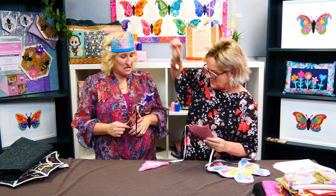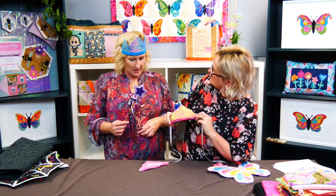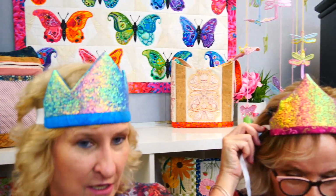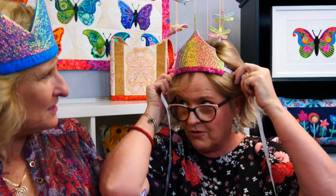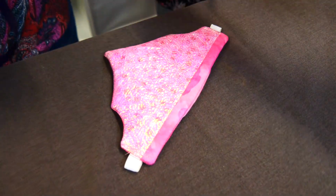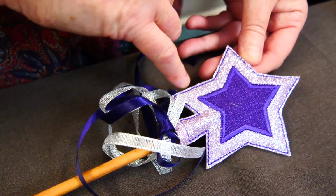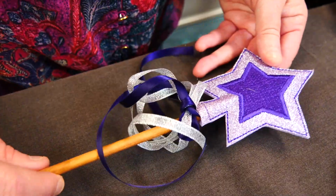They're made with our beautiful mylar. So you're wearing the crown. Yes, and I'm wearing the tiara. The tiara's made in the 5x7 hoop, and the crown's made in the 6x10, I think. So we've made the crown and tiara, one for little boys or whoever wants to wear a crown, and one for little girls, a different shape. And this wand is so cute. We've used a glitter felt, but you can use anything. The PU or felt is good though, because you can cut it and it will never fray.